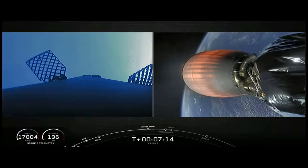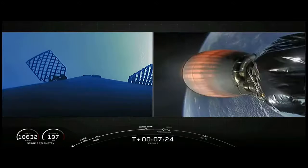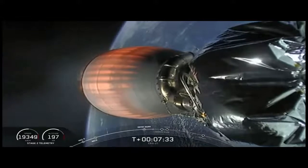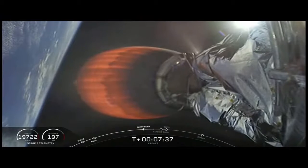The second burn, the landing burn, will happen at the T plus 8 minute and 18 second mark. That second burn should last for about 25 seconds, and as that burn is happening, we should also be having another major event for the second stage, second engine cutoff. We'll see if we can hear that as the landing burn begins.